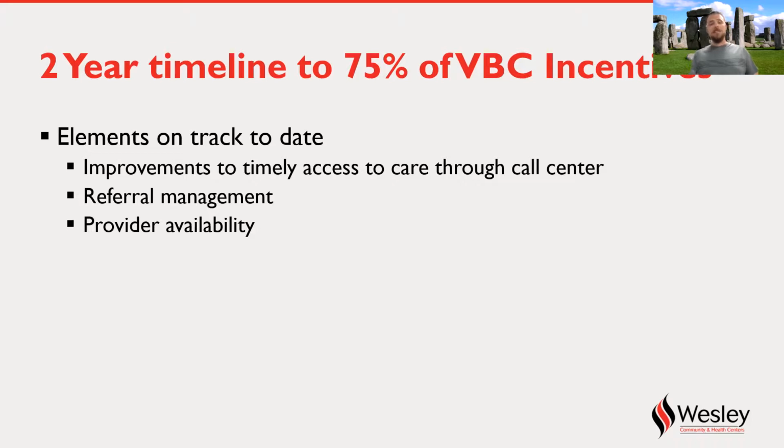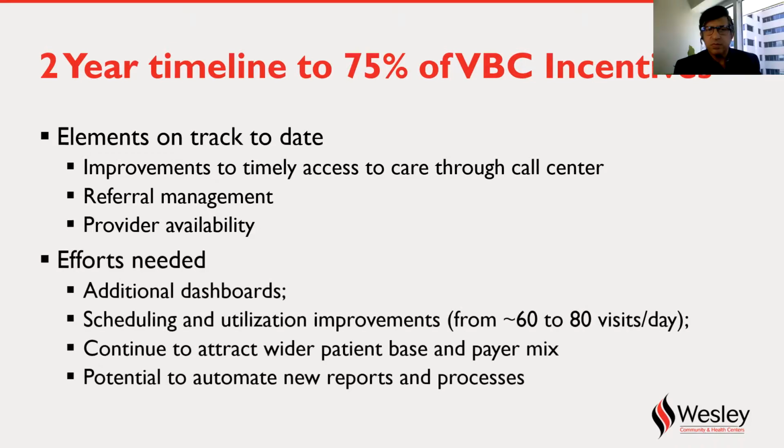From here, we need to add some additional dashboards for social determinants of health, clinical data, a provider scorecard, service utilization, and even scheduling. This is going to help us get up to 80 visits per day with our providers and target other operational changes. We're also looking at the possibility of running new reports and new systems like our new Compliatric platform, our Aunt Bertha system, and using RPA for things like insurance verification, or to even generate letters automatically to reach out to patients about gaps in care.